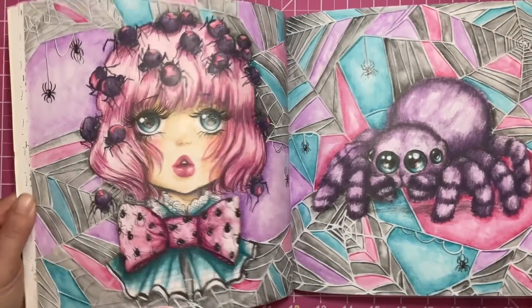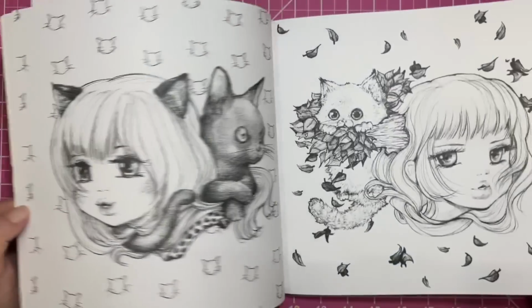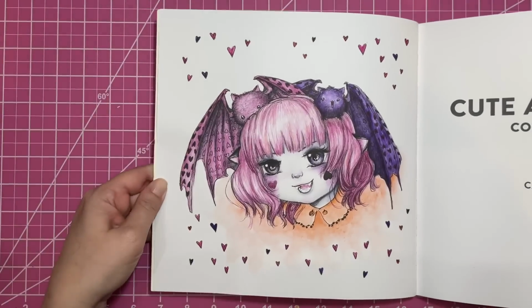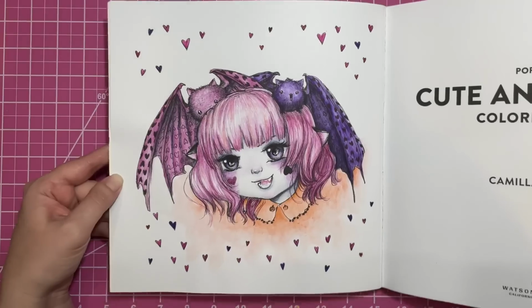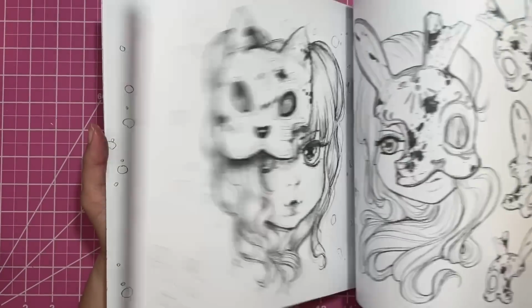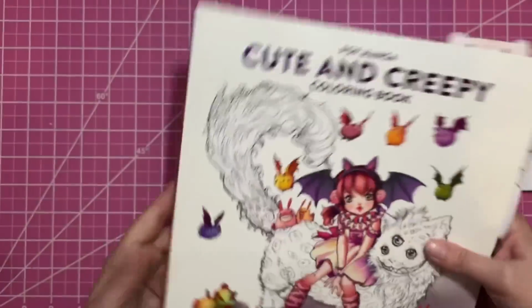Yeah, that's another one I finished a while ago. Maybe I colored this one up front. Maybe that's what's flagged. Yeah, I did that little girl. She's cute. She does look cute and creepy though, doesn't she? I love this book so much. I want to work in it again. It's just adorable. Okay, so that's Cute and Creepy.